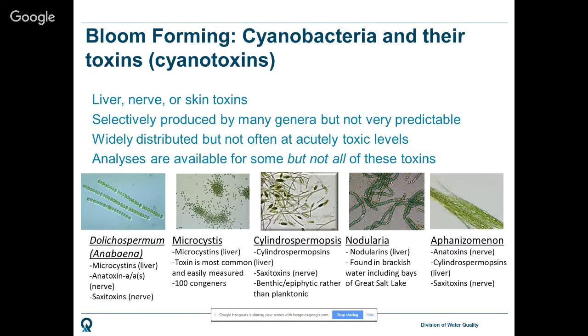We have microcystis, and its primary toxin is microcystin. And the interesting thing with microcystin is that there are different congeners, or different molecular structures, associated with microcystin, so that it has so many different variants that it's difficult to pin down exactly which variant may be produced by that particular strain. So depending on the type of test you're running, you need to be congener specific. So right now I have listed on here, this is probably from last year's slide, 100 congeners. Now I know there's at least 120.